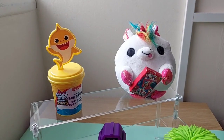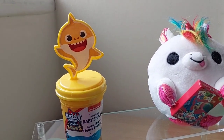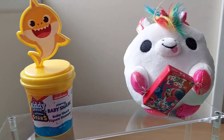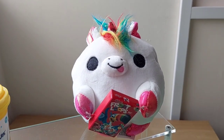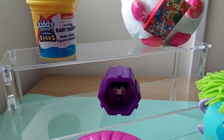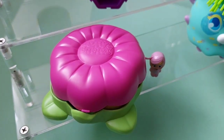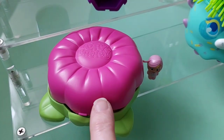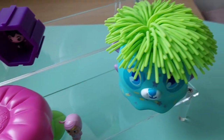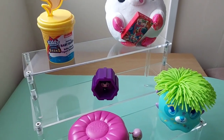So I'll round everything up and show you. Here's an overview of what was unboxed today. We've got our baby shark with the stamper and the yellow Play-Doh. We have Richard the Snackles Fruit Loops Zuru series plush toy. And we did a Wednesday pod, and she's dancing. And we did the Cry Babies, which was an adorable little keeper set where you can play based on the flower. Really lovely, really like that. And we've got this guy, which I think is a bit of fun as well. So that's everything that was unboxed today.